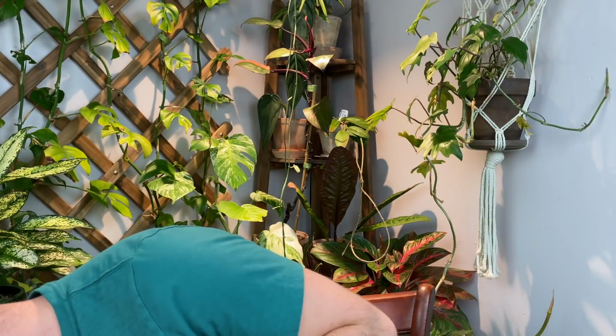And let's talk about one more today. So this is an Anthurium andraeanum, and this is just a very common type of Anthurium. Mine has white flowers. I know the most common type of Anthurium has red flowers or sometimes pink, and they commonly refer to it as flamingo flower. It's got a very similar look to a peace lily, but a little bit different.